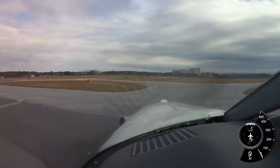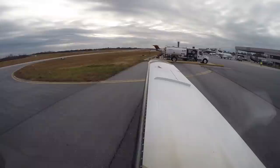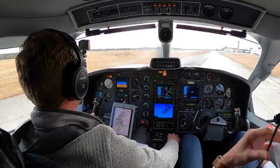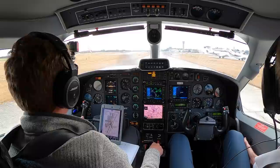And right up here is Alpha. Gonna turn right. And we're cleared to cross 3-4. We're gonna hold short of 3 left. Very important to be able to follow the taxi instructions properly. We'll feather the prop one more time here.